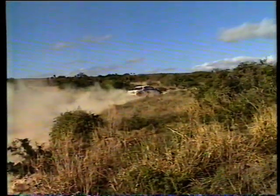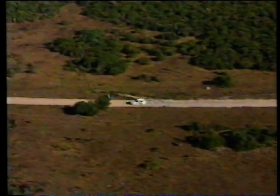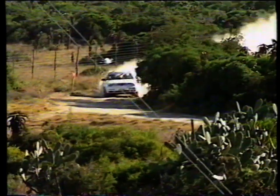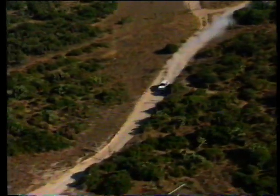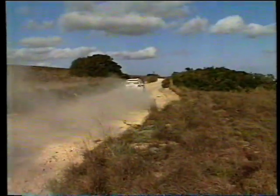Stage 3, a short 5-kilometer sprint stage, has the top crews fighting for seconds on the scoreboard with no team able to dominate. Habich and Judd find themselves hot on the pace of Damso and Grobler. The improvements to the Golf obviously working well on these smooth, fast roads.